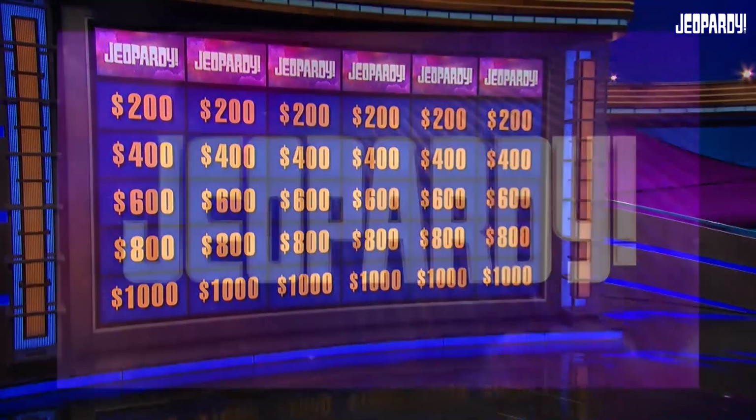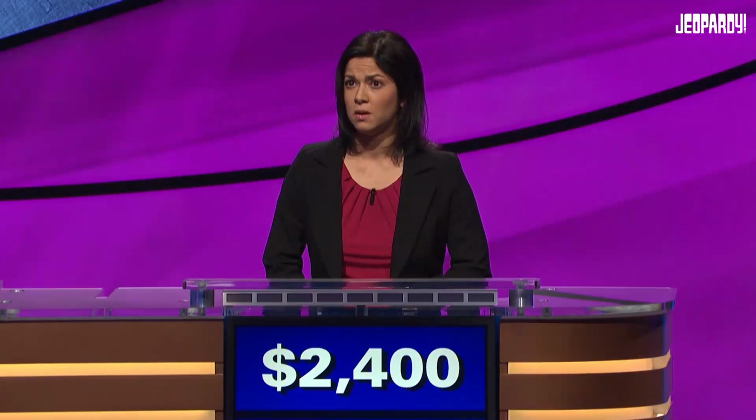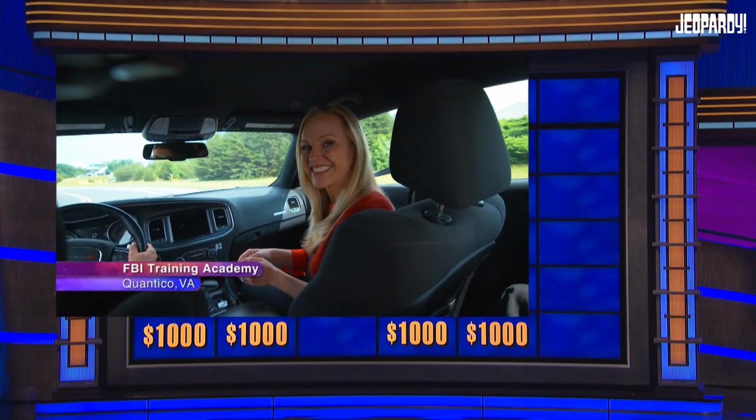And here come the categories, starting off with FBI Quantico. All right. FBI Quantico for 200. All right, Sarah will get us started in the category.